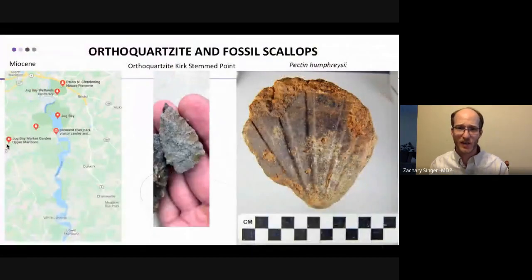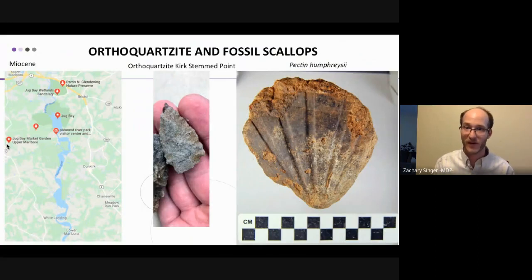Additional interesting discoveries found during the walkover survey included 2 fossils of scallops. You can see this Pecten humphreysii. So 2 fossil scallops were found, and we found stone tools made out of an orthoquartzite. In the center, you can see a Kirk stem point made out of orthoquartzite.